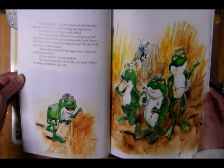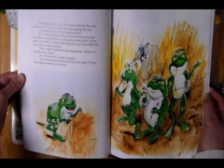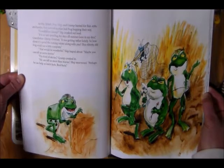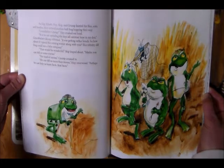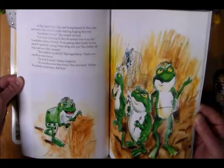"That sounds wonderful," Skip leaped about. "Maybe you could tell us some stories." "I'm tired of stories," Grump croaked. "Maybe he could tell us more than stories," Hop intervened. "Perhaps he could help us learn facts, real facts."